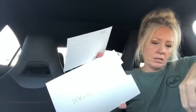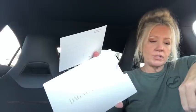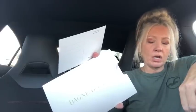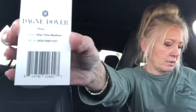Oh, it is here. So this is the Allyn tote medium, color onyx, which is black, and then the SKU number, but it doesn't show the price on it. Okay, so you get all your care cards and such in the envelope. And then the bag itself.